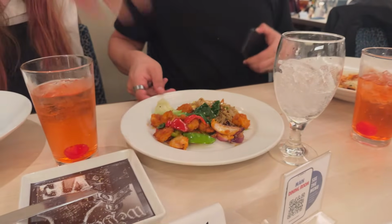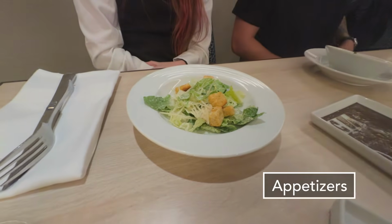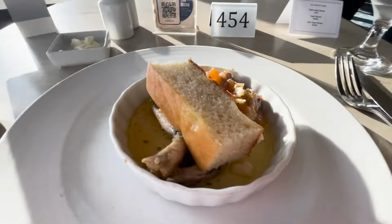Now let's get to dinner. Okay, so in the main dining area, not only can you go for breakfast, you can go for dinner. So here, this is dinner. This is an appetizer. This was calamari. It was okay, caprese thing. And here we have frog legs. Wasn't my favorite.